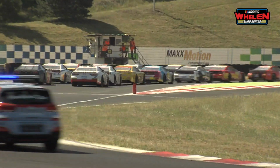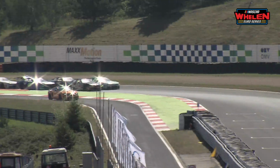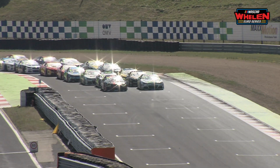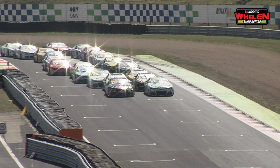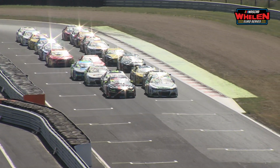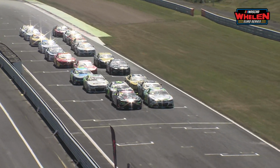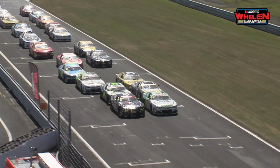Wouldn't it be great to see him on the podium at his home event, the first ever Czech Grand Prix this weekend? And round 8 of the 2019 Elite 1 Championship for the NASCAR Whelen Euro Series is about to go green, so buckle up everybody. Here we go for 14 laps of Elite 2 up towards the start-finish line.